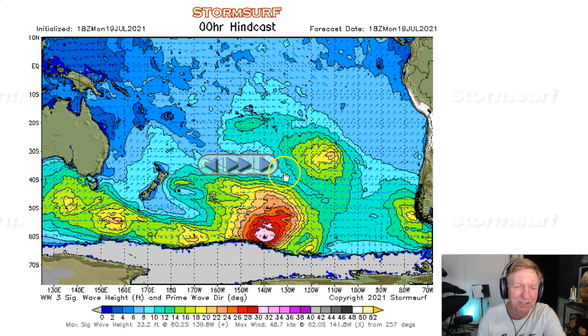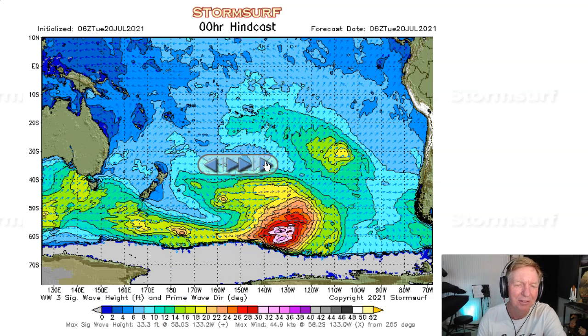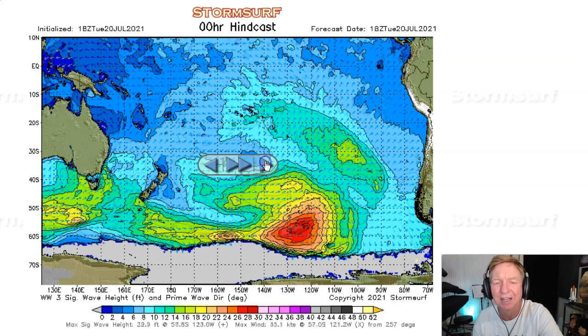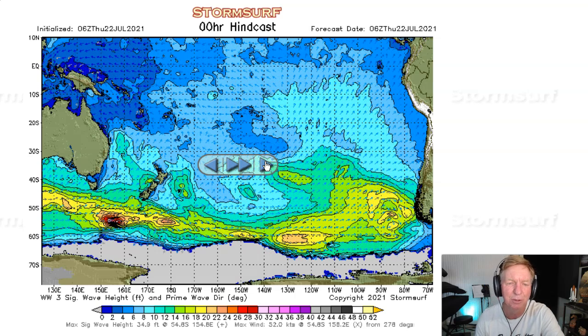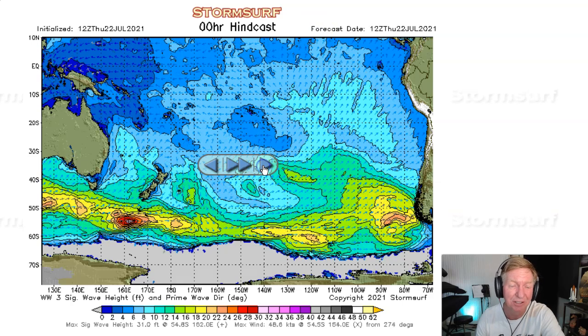32.2 feet right in this area. And then 33 feet, something like that. And then Tuesday of last week, fading out, pushing out of the California swell window. Tiny swell. I mean, we're talking, because it's all aimed off to the east, sideband swell heading up to California, we're talking 1 foot at 16 seconds or something like that.